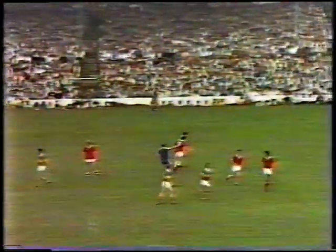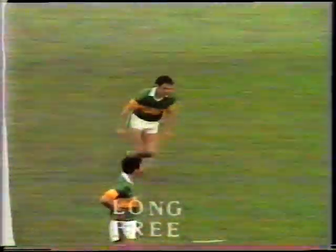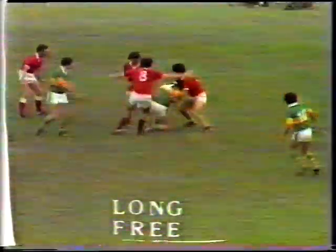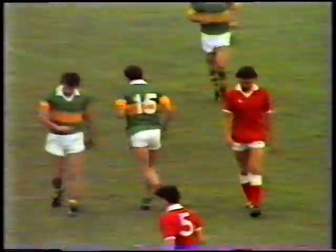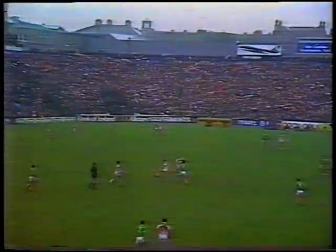Michael Burns knocked it down, but he was pushing, said the ref, a free to Kerry. Tom Doyle towards the big man Liston again. Liston wins it brilliantly in the air. Sheehy goes into support. It comes then to Sheehy. Back to John Egan. And Egan, the captain, leads by example. Colin Elligan into the centre of the field. Sean Walsh taking off.